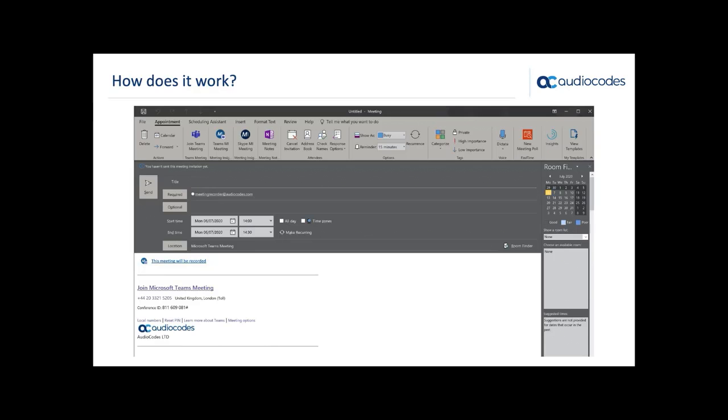For this instance, I've clicked the Teams MI meeting, and it's already populated the information, including the Teams joining instructions with the conference ID, as you would with a normal Teams meeting. But you'll actually see now within required, it's got the meeting recorder at audiocodes.com, and that's Mia. Mia's going to attend the meeting, and the great news is that she won't be late.